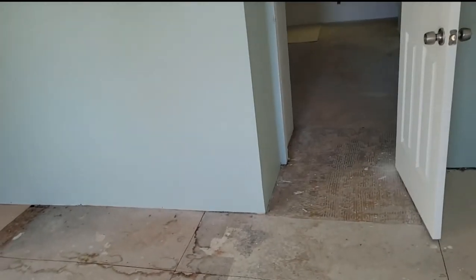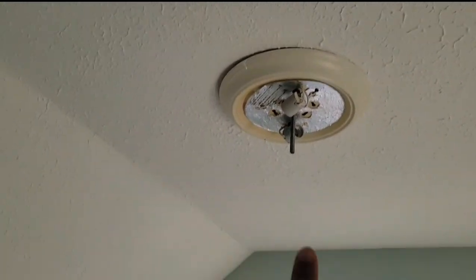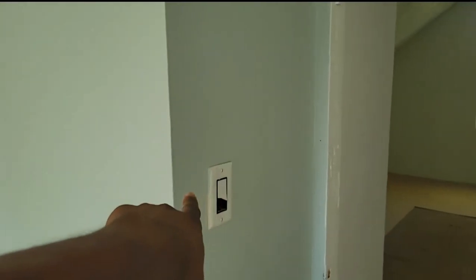Here, we got only 1 outlet, which, I mean, I can run another one and then get another one somewhere on these back walls, back here somewhere. But this is how upstairs is. So I gotta get flooring down here, and I'm probably gonna paint all this. And I gotta get a fixture and a bulb in this one. And we got to replace this socket.